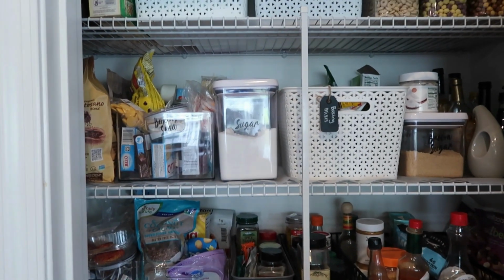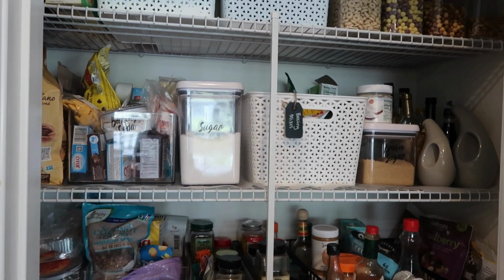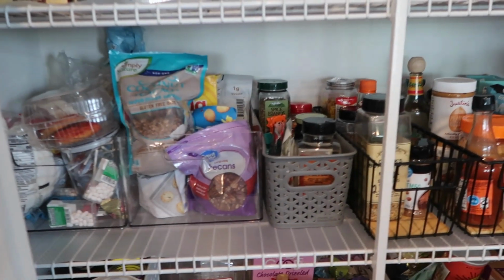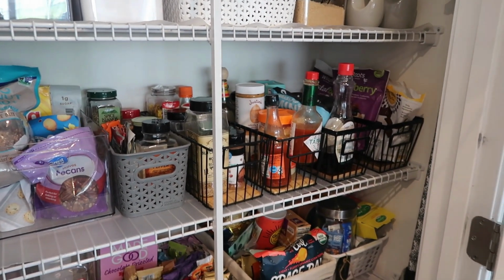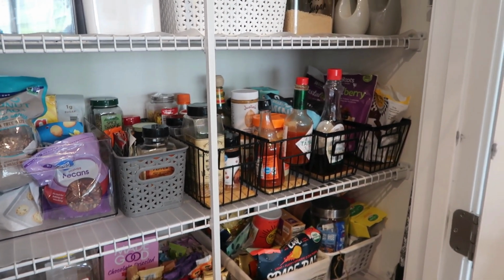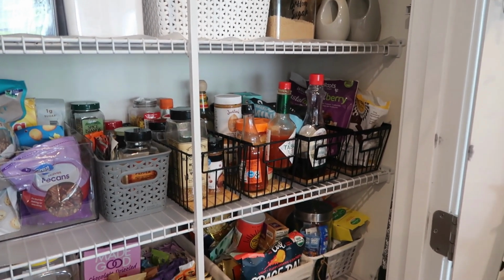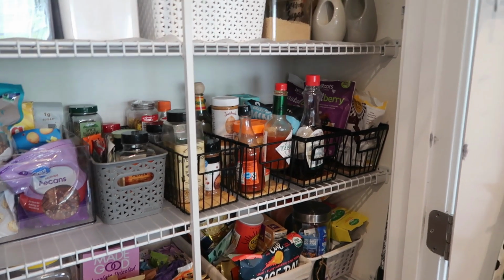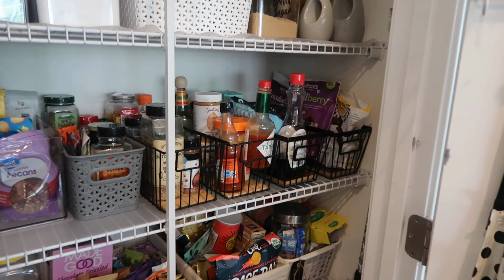Moving down, this is like a baking rack and different oils and balsamic vinegar, baking mixes, sugar, flour. Down here is just snacks and treats, granola, lots more seasonings. We use a lot of seasonings and sauces. We cook a lot at home. We don't really eat out often. We'll maybe just get a Chick-fil-A or a Cava once a week, if anything. So we are cooking a lot at home, so that's why we have so many different ingredients here.